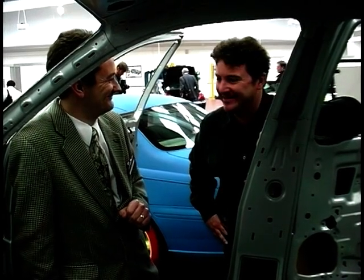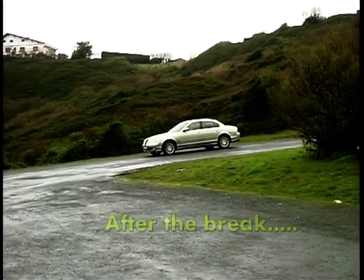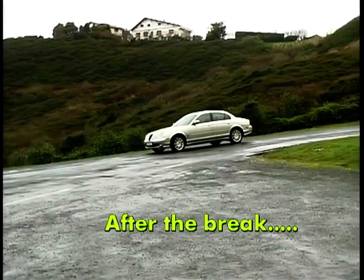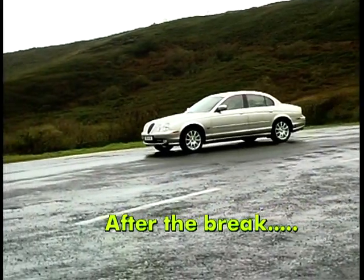So do I. Well, this is not the Rover 75. In fact, it's a Jaguar S-Type, and it does look sort of similar. After the break, the rivals of the Rover 75.